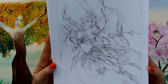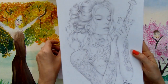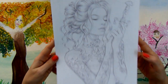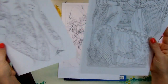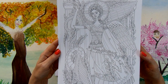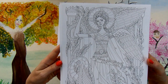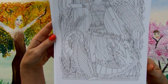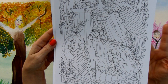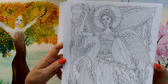Monegasque, I do love this fairy. Then Mariola Budek, a girl with a dagger. This is by Mr. Musette from Etsy, from his set of angels. I'm not sure what the name of this angel is, the one that killed the dragon. Again, very unusual style. I do love it.